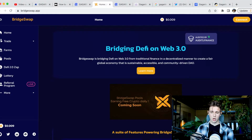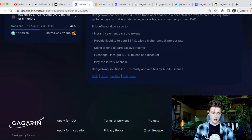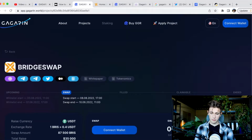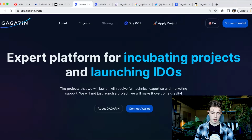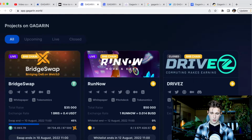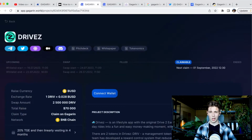It is a good looking swap platform, and again, you can just participate in this right now and it works very well. Even the tokenomics and the white paper are listed, so you can get all of the information very, very easily. And we have a bunch of others. Drivers here is closed, it's no longer live. I have been very much looking at the drivers for the past week.